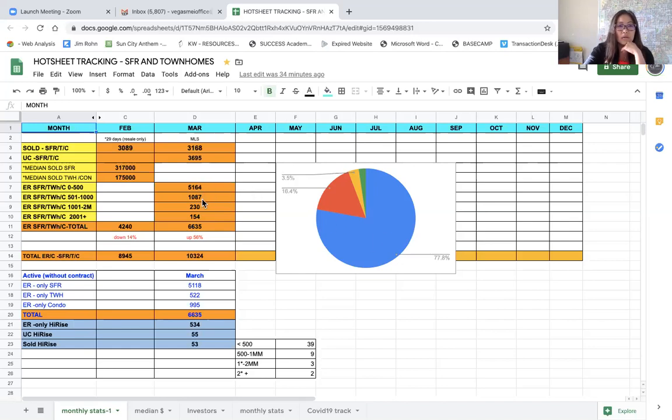About 1,100 homes are priced between 501,000 and a million, and about 230 homes are priced between 1.1 million and 2 million. And then 2 million and up, we have about 154 listings. So again, the 6,635 are the numbers that we have active on the market without contracts.